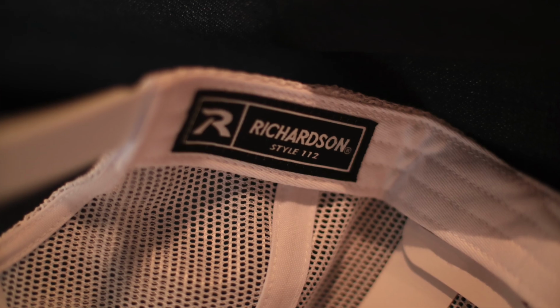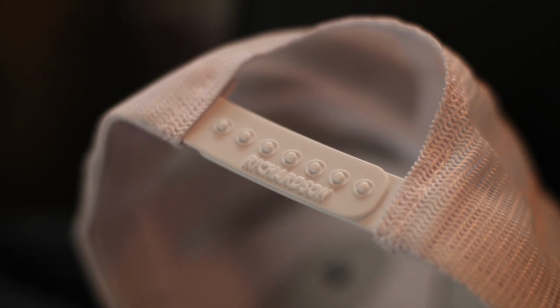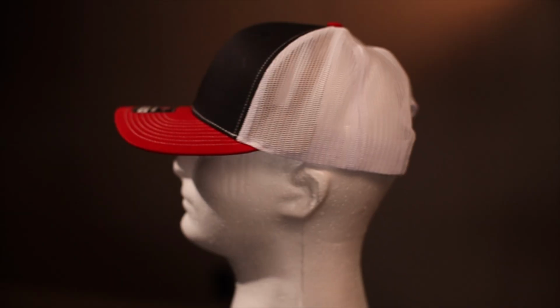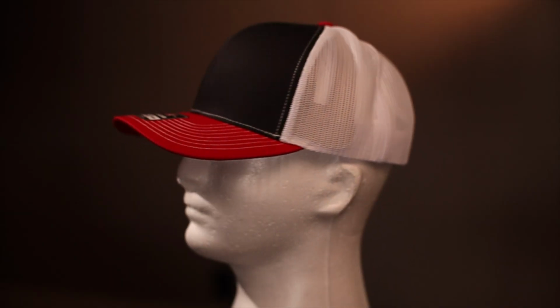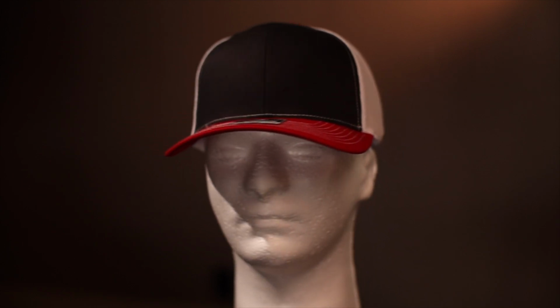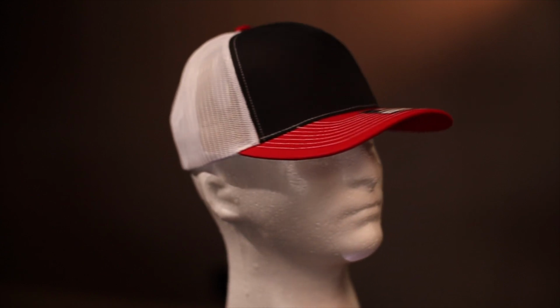If I see a 112, I'm snagging that hat because I know it's going to fit me. It's perfect. I'm always at three little nubs showing, the 4th hole, that's my size always. Mostly the bill shape is already preformed. They come pre-curved, which is nice, because trying to curve one of those to get the right curve is something you could really mess up.